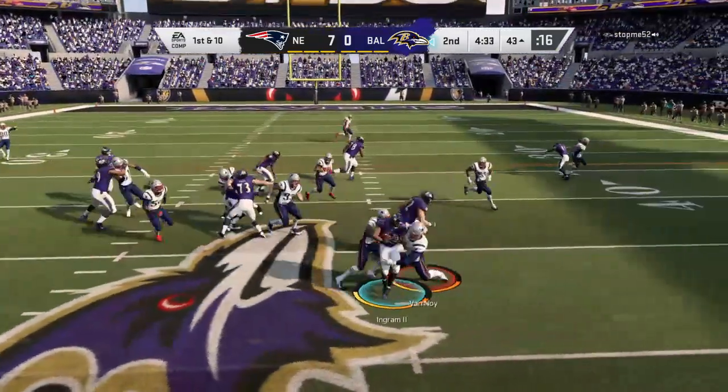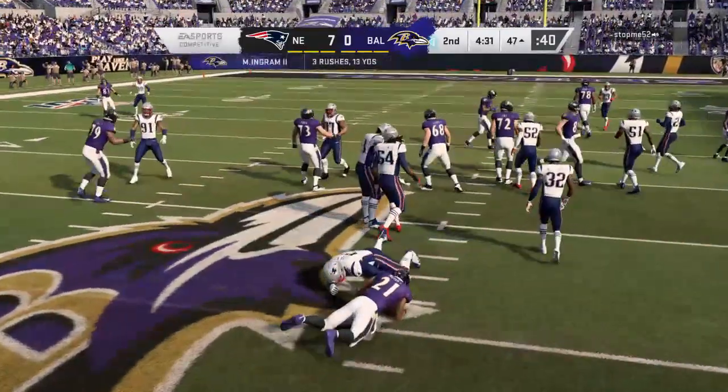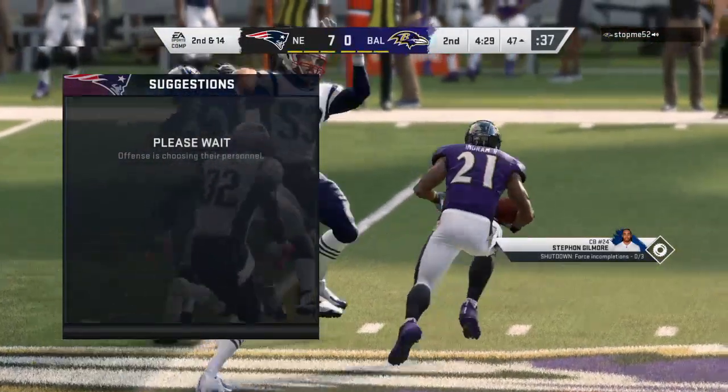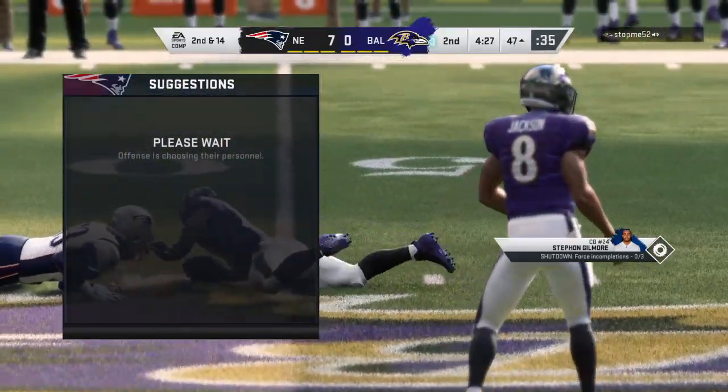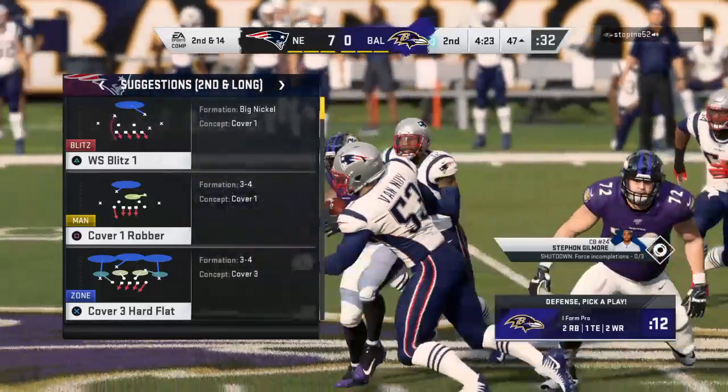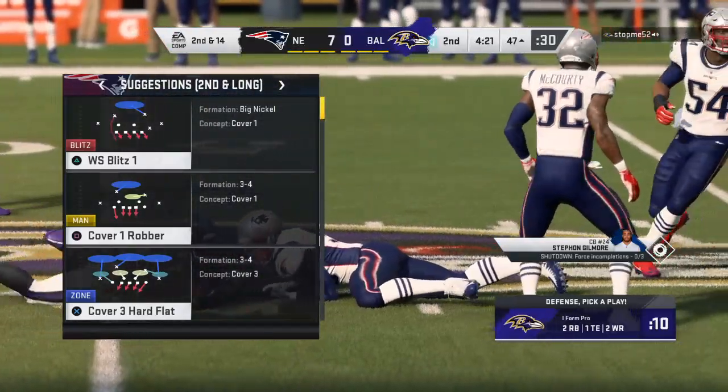On the counter, Ingram. There you go. And he'll lose yardage here. Back at the 47. It's a loss of 4 on the first down play. Plays like we just saw there, that's why they're up right now. And the defense, they're doing their job. Yeah, it starts with the guys up front.